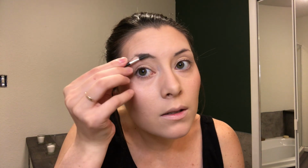Honestly, I can get away with not waxing them at all for an entire year. I just pluck the random hairs. Other than that, they've always been that way. I maybe will wax them once a year, and that's only if there's desperate need, which is super rare. So I guess that's good, but you guys can tell they're a little bit thicker here and then they end pretty thin, and I don't want to draw them on because I feel like it wouldn't go with my face.